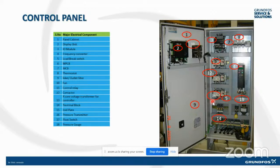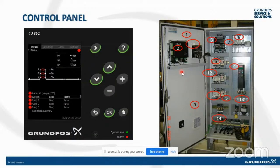So to start with control panel, we all are aware of what are the different components, but when you have a complete skid system coming from the pump manufacturer, then you can look at the workmanship of the control panel, which is world class. So that is something which you get when you have a skid mounted system. The second thing which is important is the controller, where you get all the data, which is specifically designed to make it user friendly. And if you look at it as a plumber, as a person who is doing maintenance of the system or doing the commissioning of the system, it makes it very user friendly.